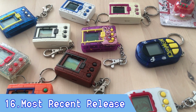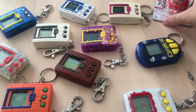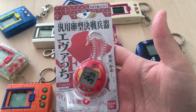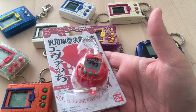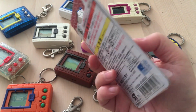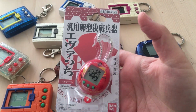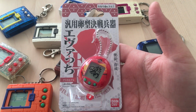Most recent release. Okay, so for me, the most recent release that I have on me is the Evichi, the red one. So what is this? This is the Eva 02 production model. So it's the Asuka red color. I haven't turned it on yet, I haven't had the time, but this is the newest one that I currently have, and there will be a video on it in the future.